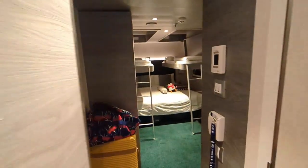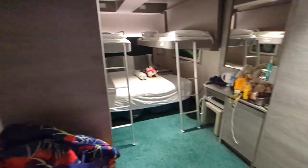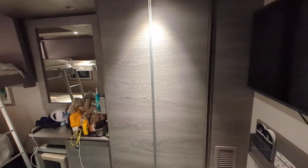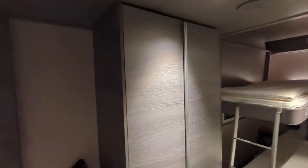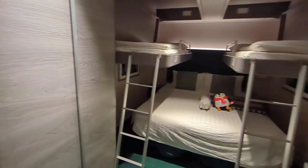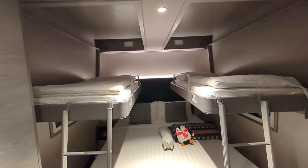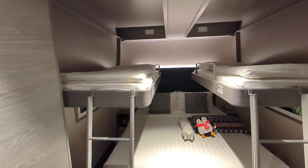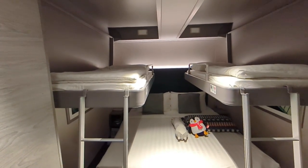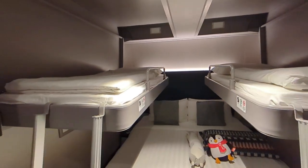This is a large interior. Nice big mirror as we come in. Now you've got a lot of storage here. 2 big wardrobes, safe in one of them. You've got a double bed, 2 single beds. There's 4 of us in this cabin. Now, this is one of the worst indoor cabins I've had. Not the size, 175 square feet, it's pretty decent, but look at this.